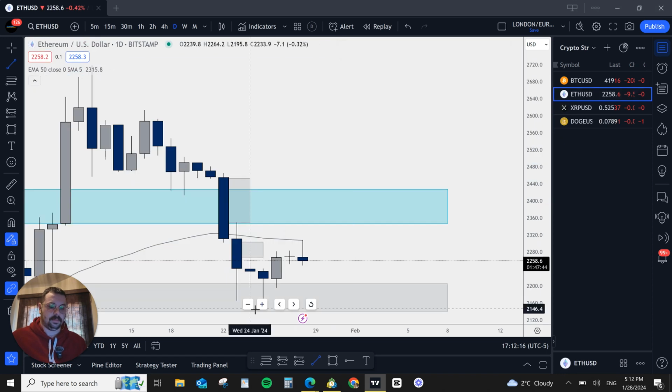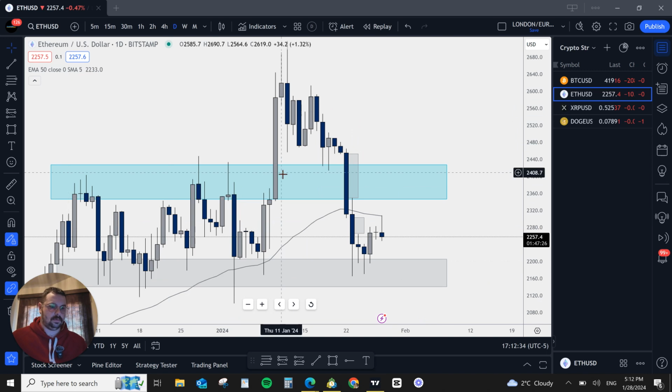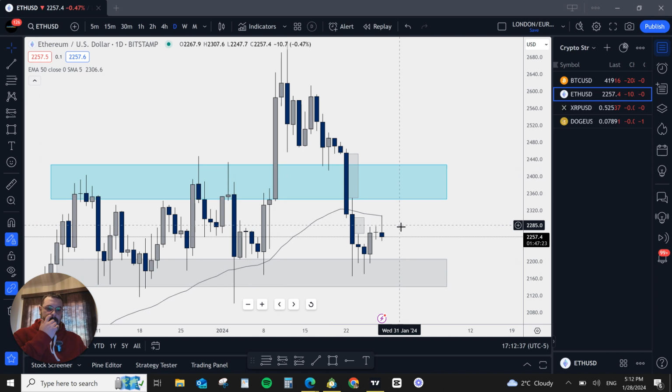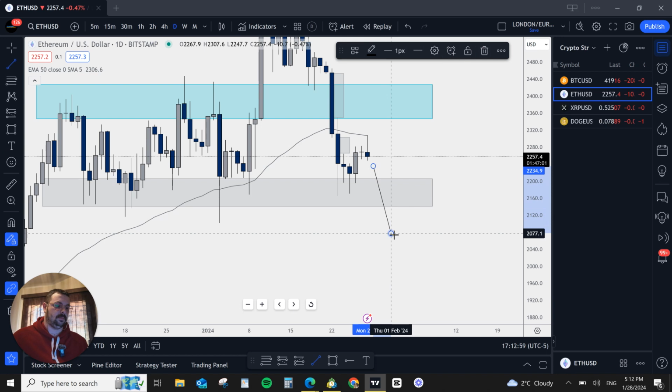Next, we're going to take a peek at Ethereum. Ethereum was able to break out of its range, but then it broke right back down into the range. Let's get this drawing tool off here. So the biggest thing with Ethereum that we're looking at right now is that as long as we're in this range, we really have nowhere that we're looking for Ethereum to go. I need to see Ethereum at least break back out above this range or break down below the range, retest it, find some resistance before continuing lower.